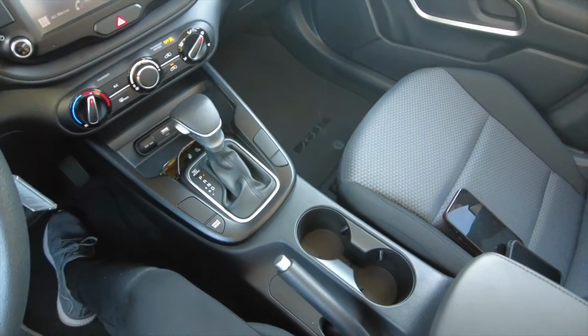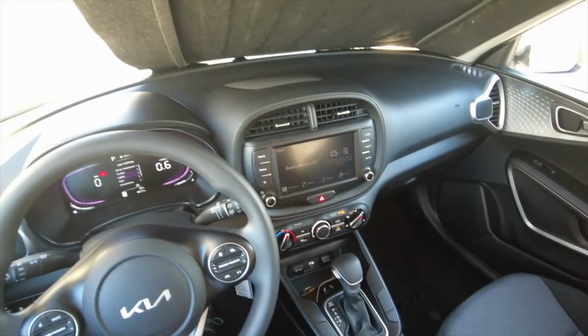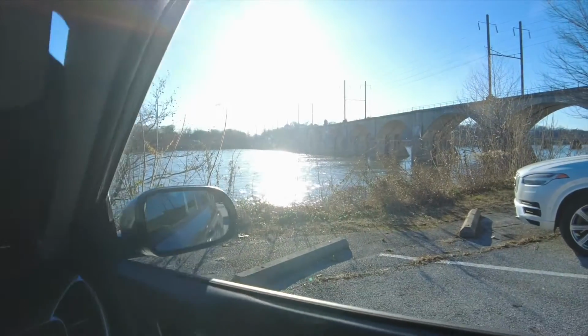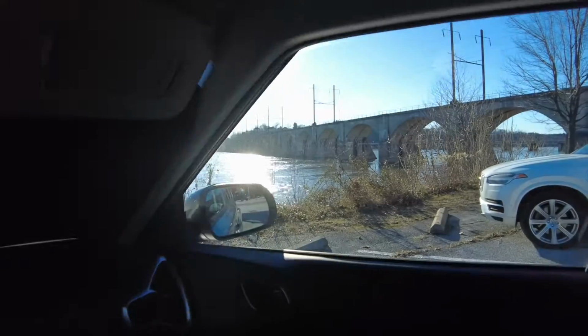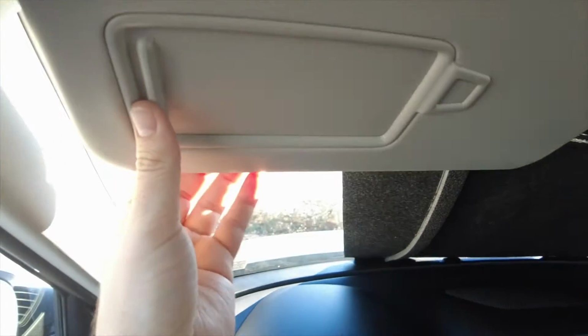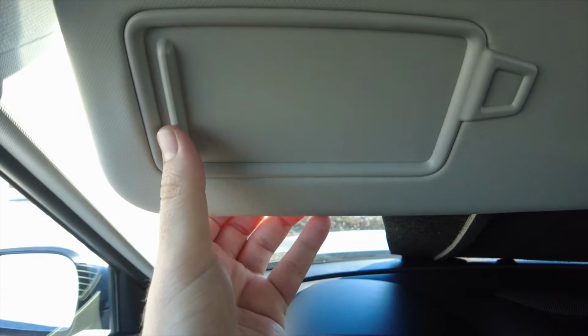And speaking of moving, I have the sun visors moved right now to hold this big mat in place because it is super sunny outside. Look where we are, by the way, right on the river by this big bridge. It's beautiful, but just too much sun for right now. These visors are very, very basic. They're very, very flimsy in my opinion, but they do the job, I guess.